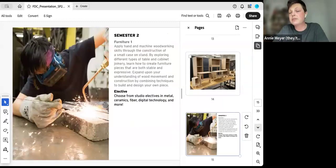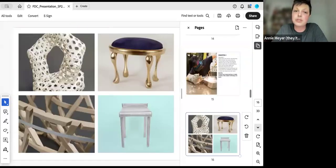You also take an elective in your second semester. One example of what that might be is welding. Welding and metalwork are a pretty popular choice, I would say, for electives, and students do like to incorporate those skills into their furniture design as they move forward. Another one that's been popular is a sculptural weaving class taught by Natalie Maybach. In the top left, you can see a project made in that class, also by Stephen Thrasher.